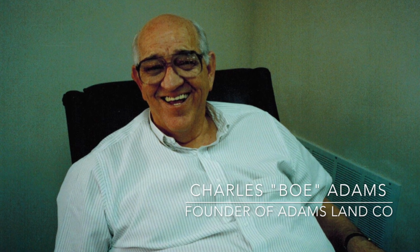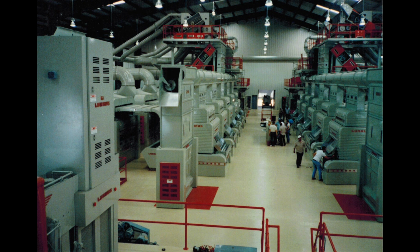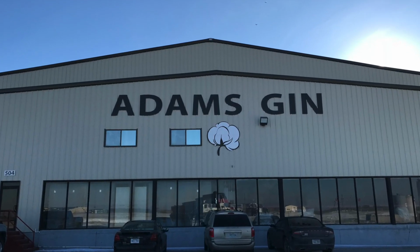The gin was built in 1992 by the late Charles Bo Adams. It was built right here in Leachville, Arkansas. At the time, it was built of the highest technology and was the largest cotton gin, and still is, in the world. This will be the 25th season that the cotton gin's been running.